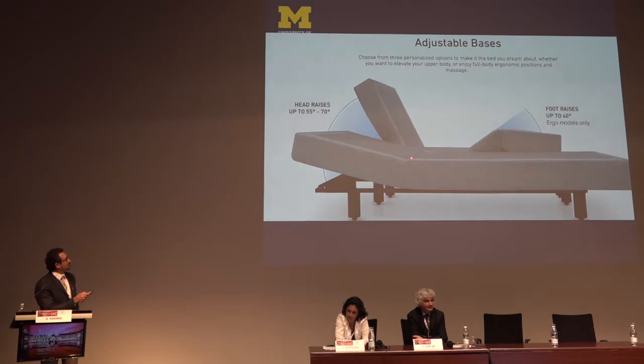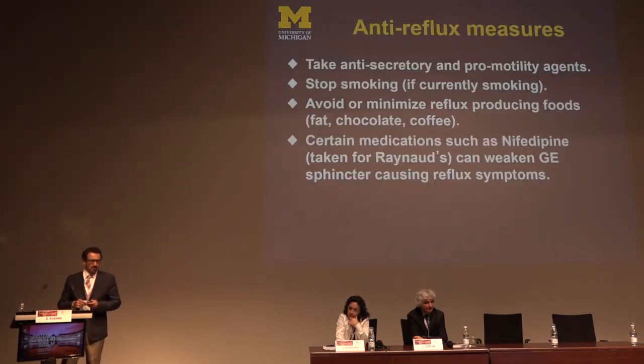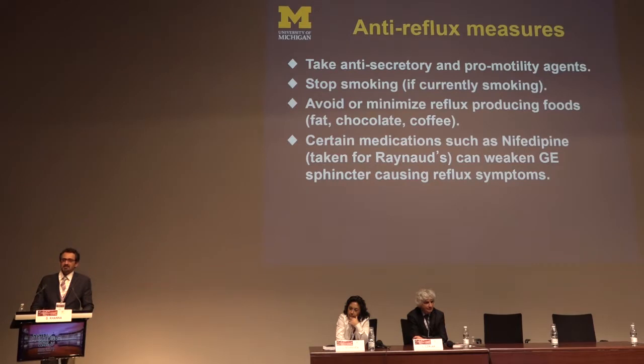And you know, you can buy these adjustable beds where your husband or your wife can sleep straight and you can sleep at an angle if need be. There are medications that we can give, and I have to tell you, those medications are effective, but they have a lot of side effects. So therefore, the non-pharmacological management, the management that doesn't require taking medications, is probably the most effective.